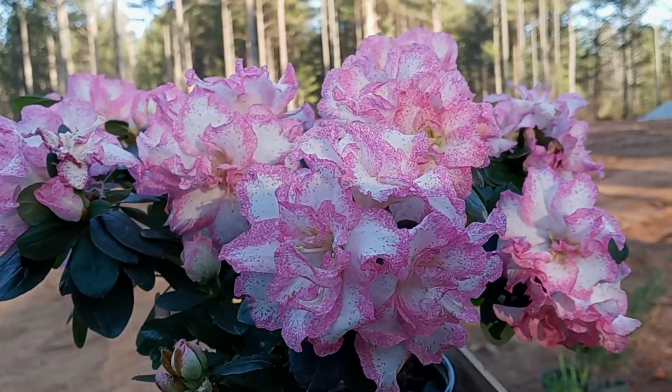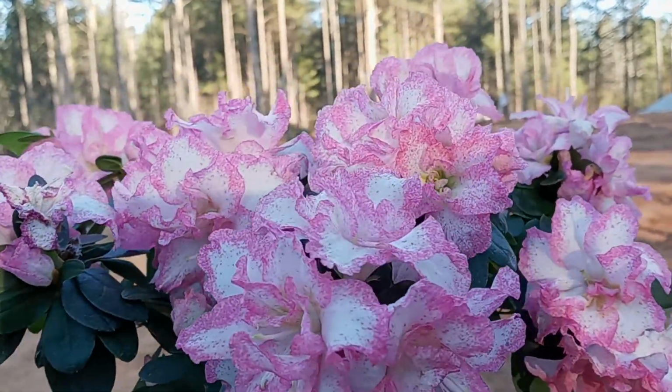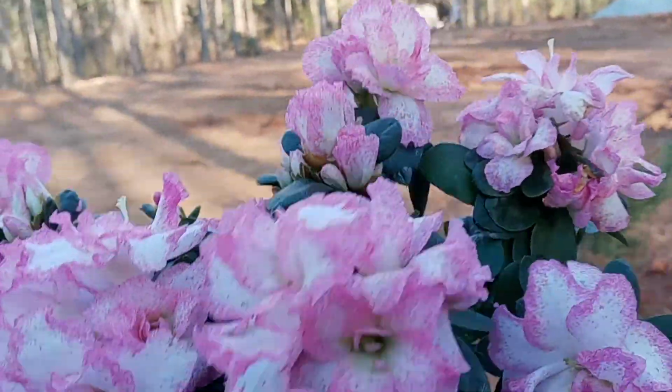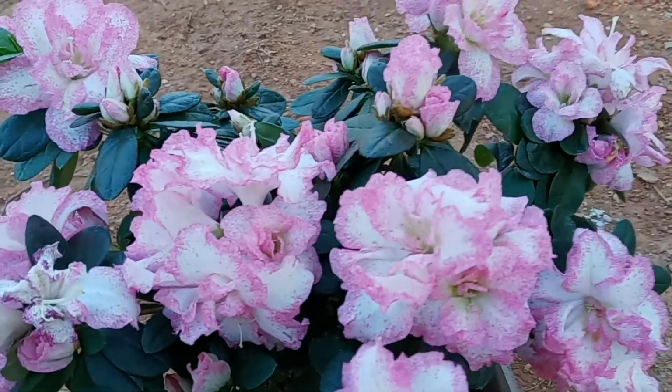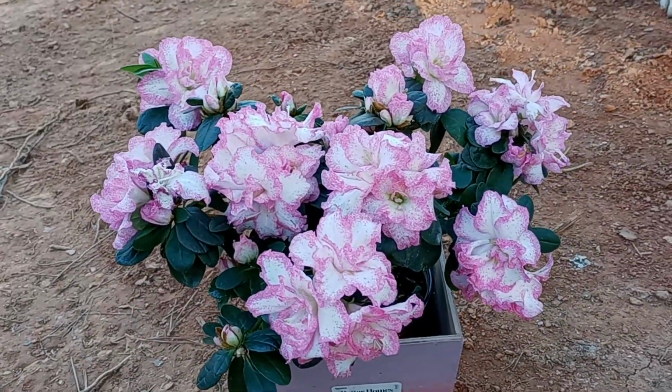I found this beauty. It doesn't have a tag with it, so you're going to have to bear with me. All I know is that it's an azalea plant. It looks like it's probably a miniature of some type.